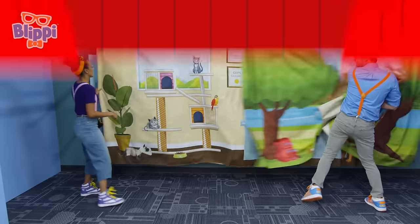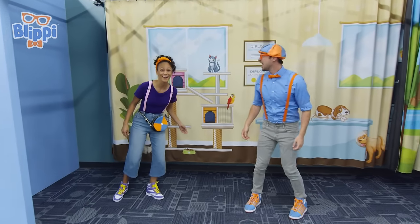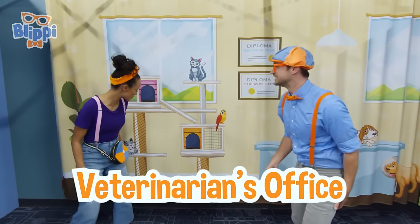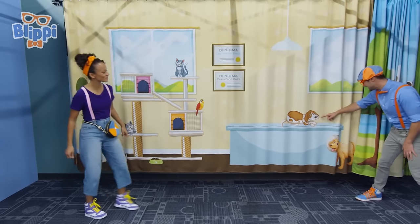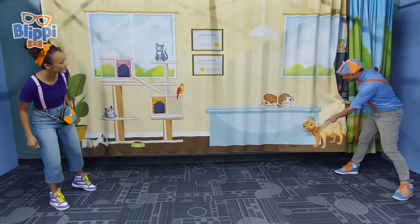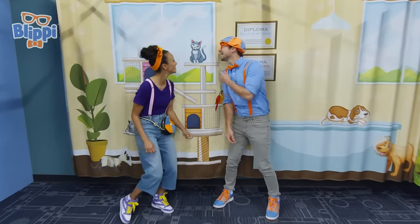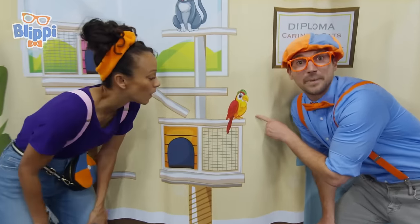Let's see what else we have. Whoa, do you know what this is? Yeah, looks like a veterinarian's office. That's right, see all the animals waiting for checkups? Whoa, looks like a doggy. Aww. Another doggy. Look at the cat winking. Meow. So cute. And look right here, a parrot.